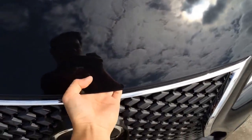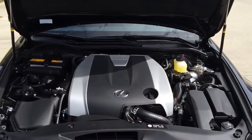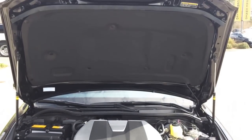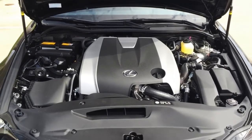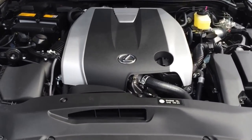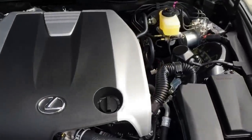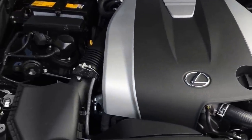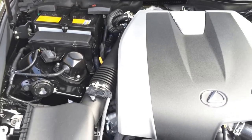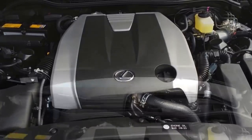Let's pop the hood. Under the hood is a 3.5-liter V6 24-valve engine with dual overhead cam, direct and port injection, variable valve timing, pushing out 306 horsepower and 277 pound-feet of torque, can hit from 0 to 60 in 5.6 seconds. EPA estimate fuel economy is 28 miles per gallon highway, 19 city, and 22 combined.